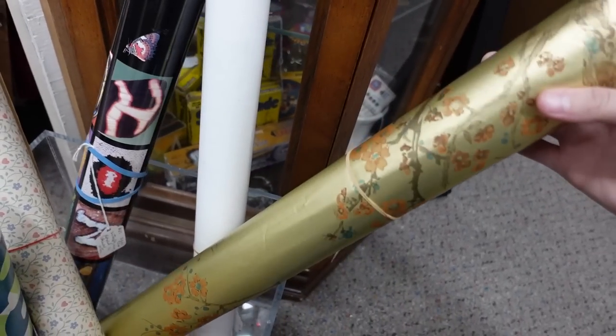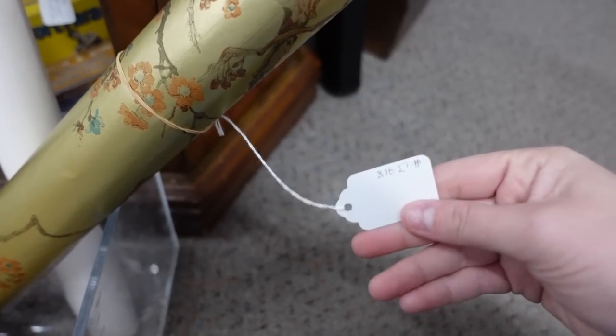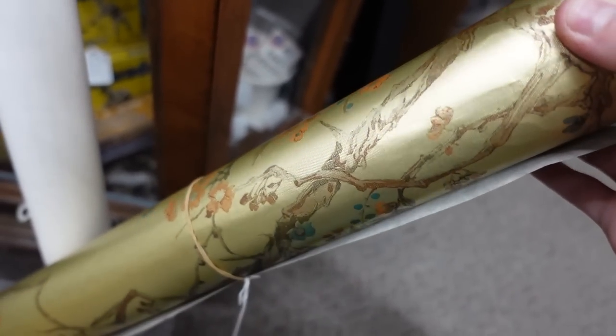If I could wallpaper our rental, I would. And this vintage roll is $40. Look how pretty it is. Let us not forget that this is also the place that my friend and I found the mouse that was running around the antique store. You never know what you're gonna find.